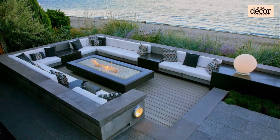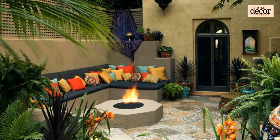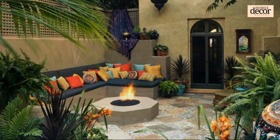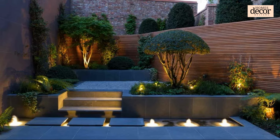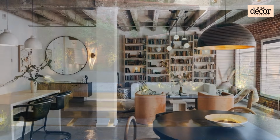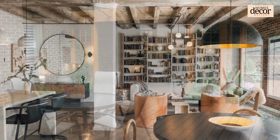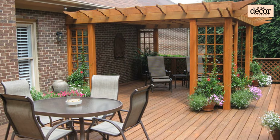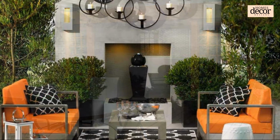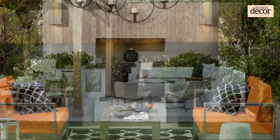Why choose industrial patio decor? The industrial style offers a multitude of benefits for your outdoor space, such as: first, durability. Industrial materials are known for their resilience, making them perfect for withstanding the elements. Second, versatility. The clean lines and neutral color palette of industrial design allow for easy customization. You can incorporate pops of color, textures, and greenery to create a space that reflects your personality.